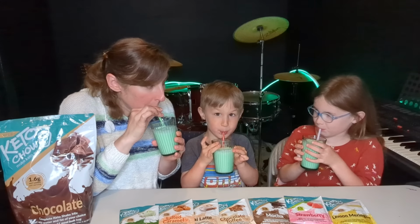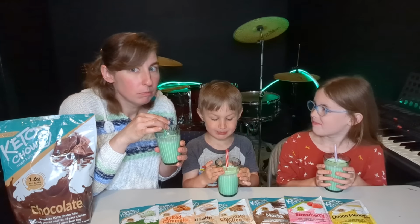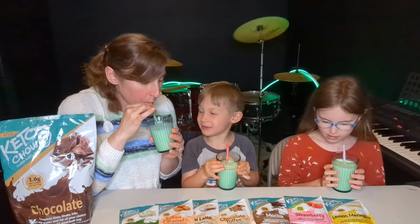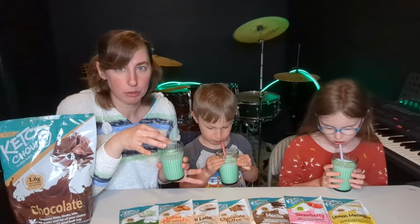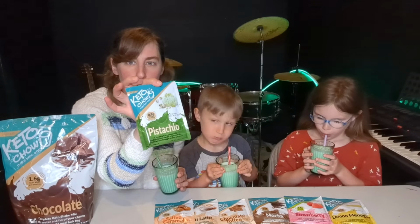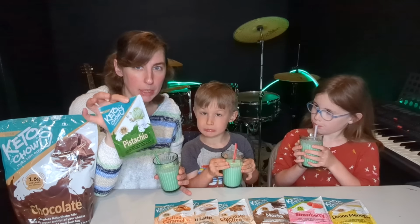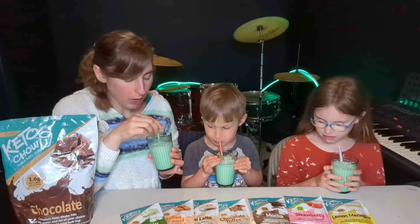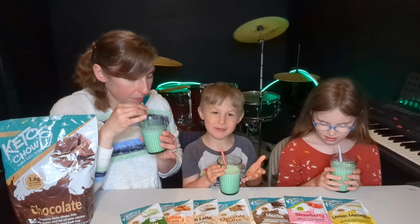Oh, that is really good. That is really good. Oh my goodness. I love it. Now, people say that this makes amazing ice cream, and I 100% believe that. And I'm so glad that they sent 2 in the package because I'm going to need to try this as ice cream. Oh, wow. Why is pistachio so delicious? I love it.